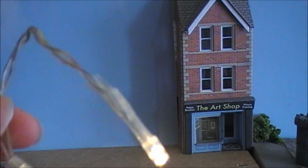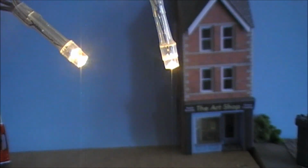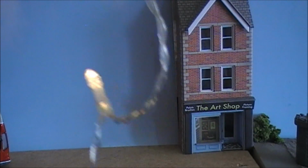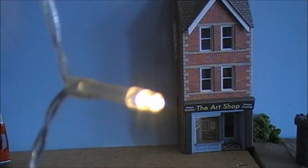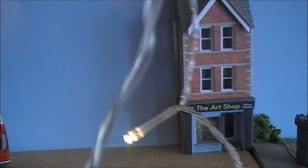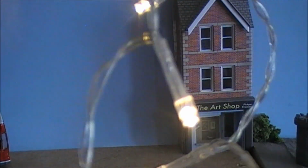Now, the bulbs may be a bit big, possibly. They may be a bit long. But they're not bad for £1. You get 10 on a strip, so that will keep you going for a while. You can cut the wire as well, because they're only a really small voltage. So if you cut the wire, it will just allow you to use them how you like, and put them wherever you like on your layout.